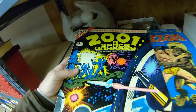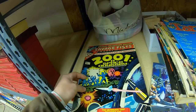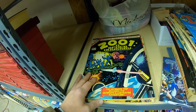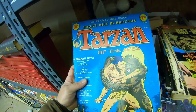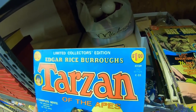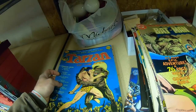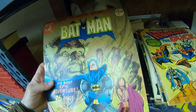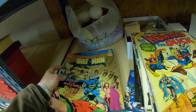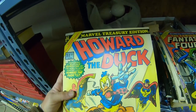We've got this one. This one's from 1976, guys. All new Marvel Treasury Special 2001, A Space Odyssey. Here's Tarzan. This is from DC. Giant size. $1, guys. Holy cow. Limited collector's edition. Here's another DC Batman. $2. Here's number 12 of the series here.